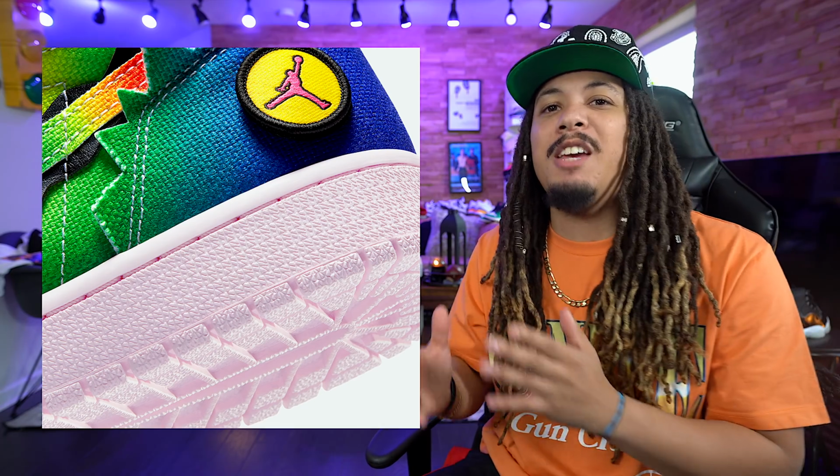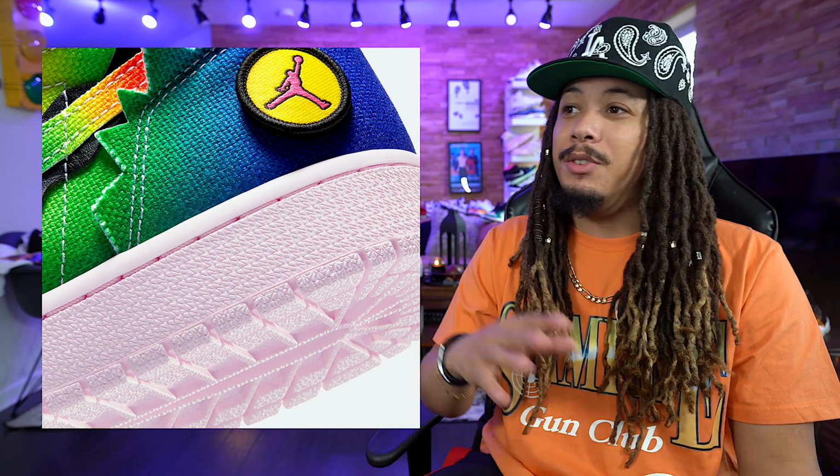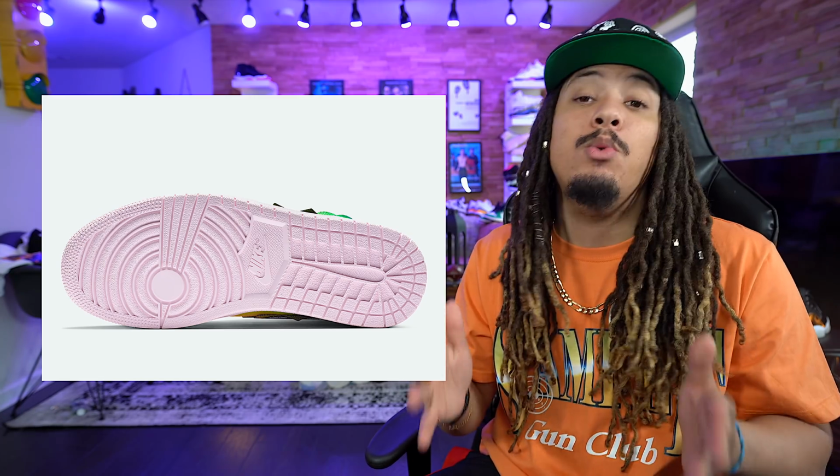We haven't seen something of that magnitude since, you know, Virgil with the OffWhite, and that's been quite some time as well. But the way they did it with J Balvin, you know what I'm saying, is insane. The colors, the design, the cut patterns, the patches, it just seemed like they gave the man full creativity to do what he wanted to do with that shoe.